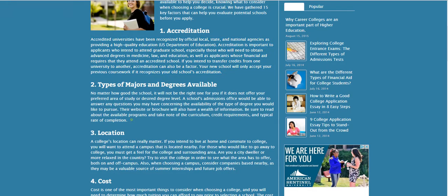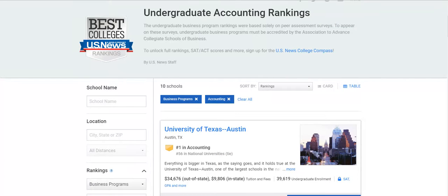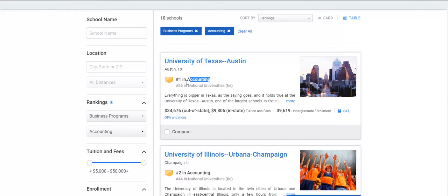This is probably the most important one. This is why I decided to say that the number one step in starting your college application process is choosing your major, because you do need to consider what the university is good at. You obviously want to go to the place where you would get the best education for your degree. For example, I'm going to use accounting. If you decided to be an accounting major, you can easily go online and just look up best accounting majors. And right off the bat, they have UT as number 1 in accounting.